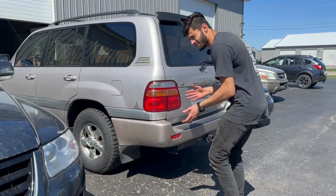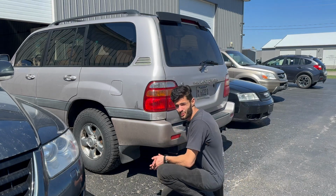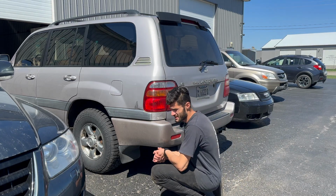And maybe it's just poor paint. I don't know. I can't help myself but compare these cars, these Toyotas, to the Touaregs, just because I have so much experience with the Touaregs. Or maybe just the fact that German car owners wash them more when their cars are new and they don't get this rusty this soon.